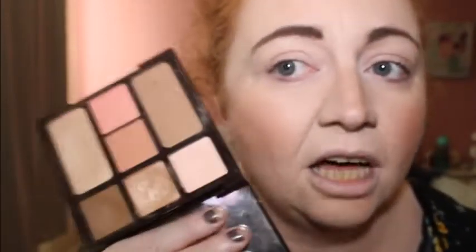And you get a lot of product, so you can try the blushers, the highlight, the bronzer, and obviously the eyeshadows. So it is worth the money if you do want to start getting into Charlotte Tilbury products. I would say go for it, because it is a lot cheaper than buying the individual products.